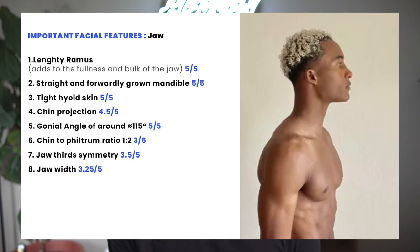Jaw third symmetry. Basically just the right and left side symmetrical. Jaw width 3.25, which may be narrow now, probably because Botox in the masseters and things like that can make it more narrow. But honestly, for me, I've seen my face with a 1 to 1 jaw, you know, wide, the Brad Pitt ratio. I don't really like that on my face. I like the lower third of my face to be a little bit narrow, but I do see what he's saying. Especially with the iPhone camera, it looks too narrow.